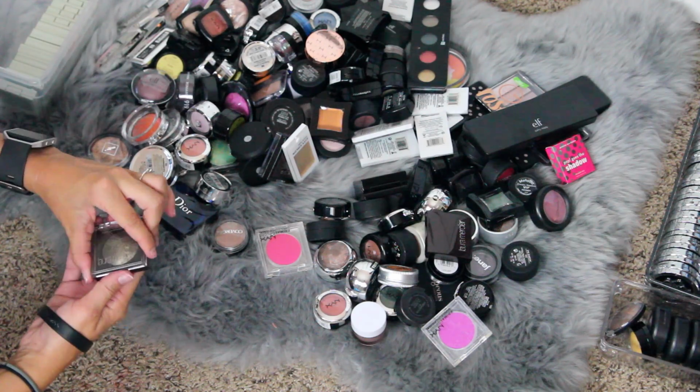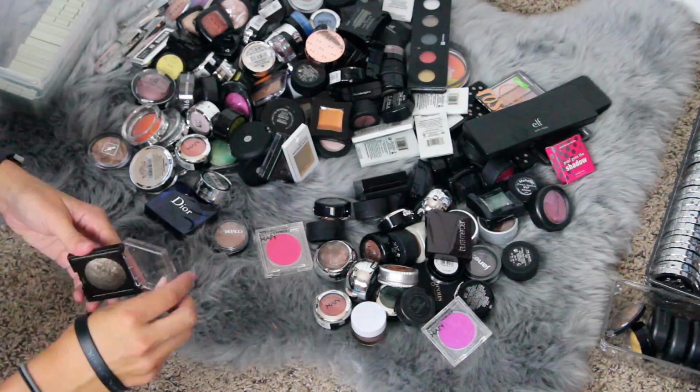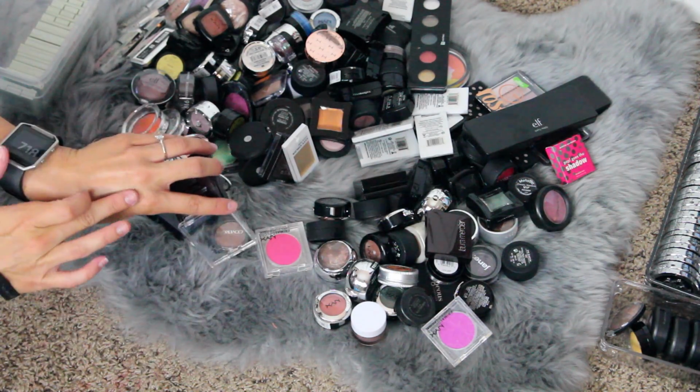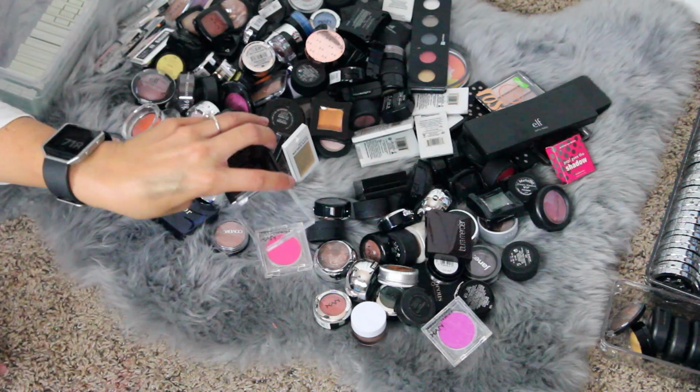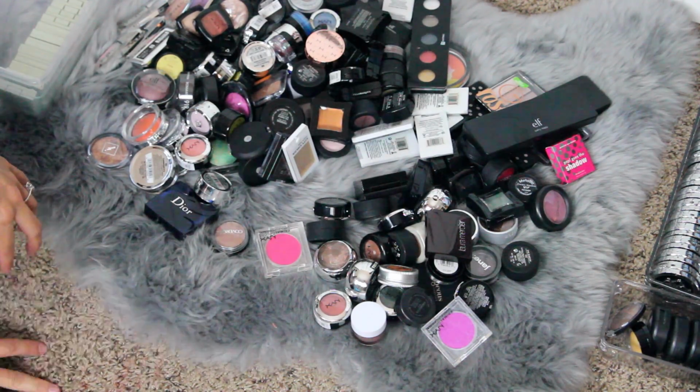You guys, this Laura Mercier baked eyeshadow in Black Carrot is amazing. I love this dry or wet. It's like the most beautiful shadow ever. Such a pretty black gold. So that is for sure staying in my collection.